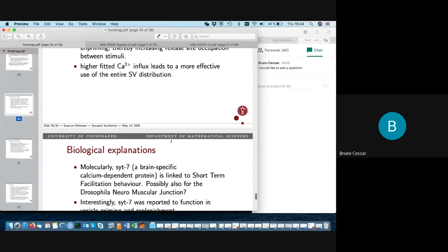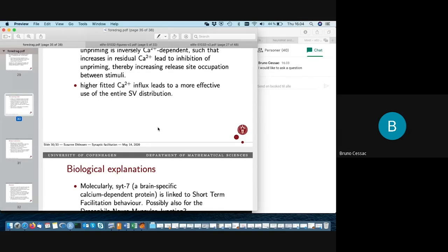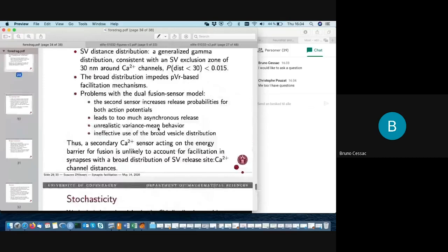I really enjoyed your talk. It was beautiful, a nice relation between biology and mathematics. So it's beautiful. I have a question. I think it's in slide 21, where you introduce this rate function.